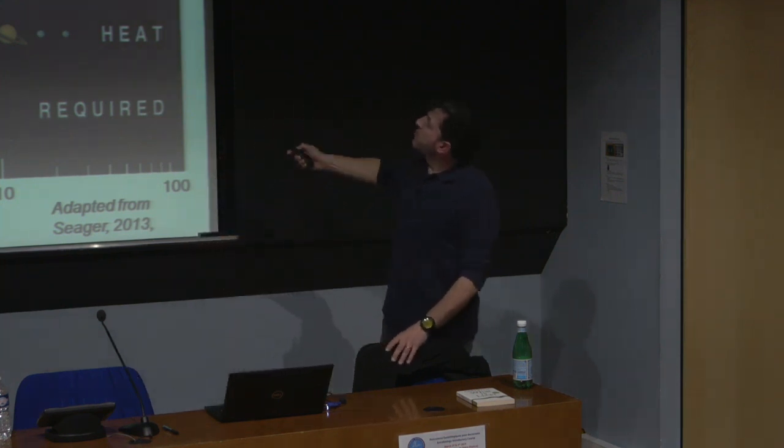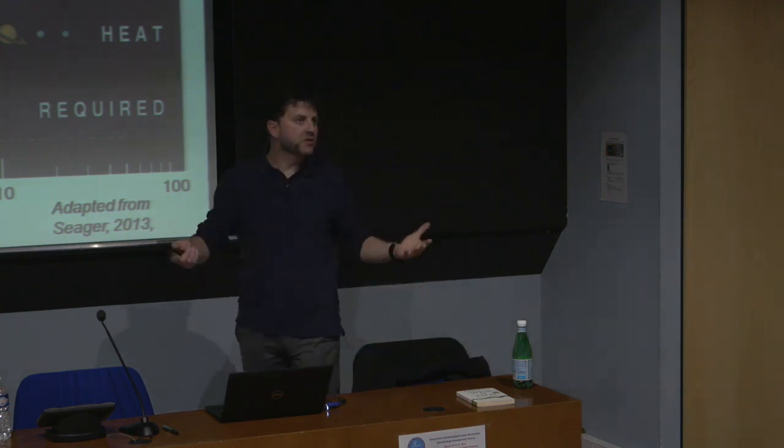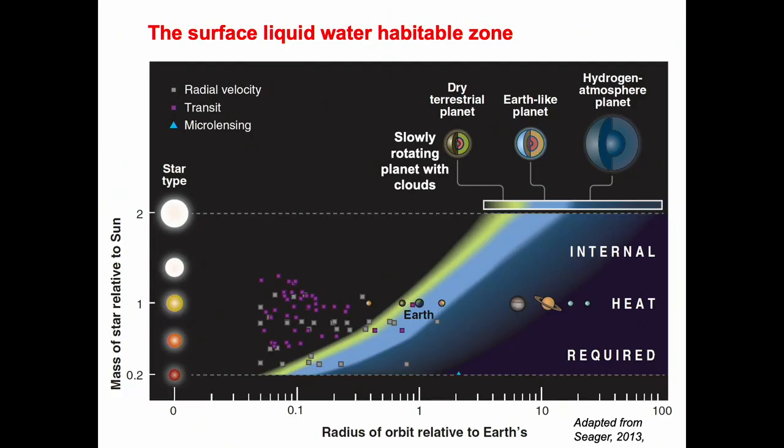So this is a more recent plot showing the habitable zone as it is discussed today in the literature. This is adapted from Sara Seager, and you can see the kind of plot we do today. This is the mass of the star relative to the sun. The sun is here, smaller star. These are the stars that have been observed, and this is the distance. And you can see that you have, as I mentioned at the beginning, different kinds of habitable zone, because you can take the one for Earth-like planets, the one for dry terrestrial planet or slow rotating planet, if you take into account hydrogen atmosphere planet, as I discussed before.